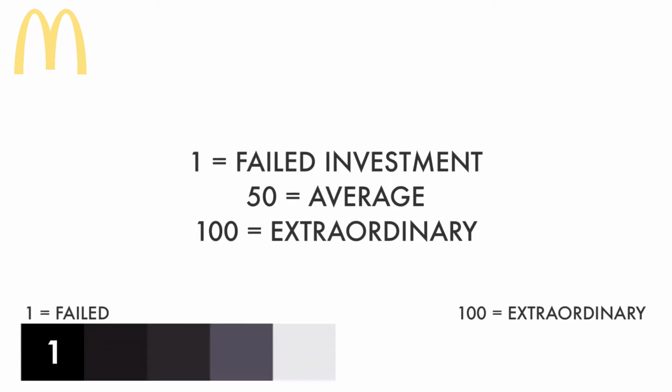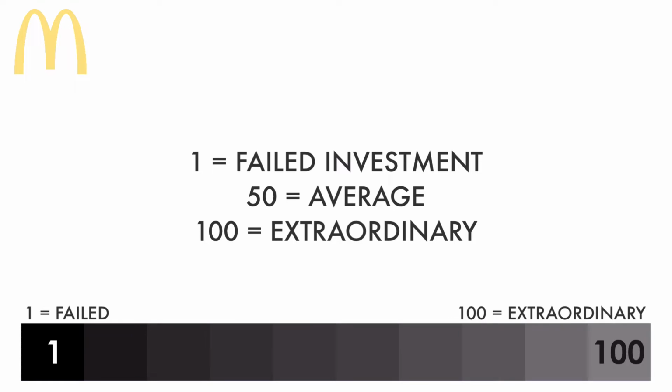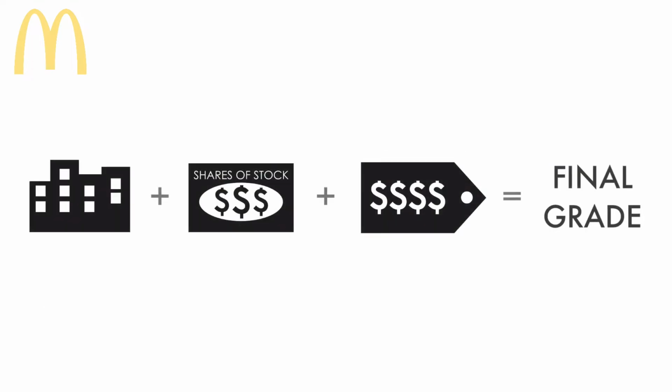Each factor and each metric are then given a grade from 1 to 100, with 1 being the absolute worst, 50 being average, and 100 being the extraordinary. When everything is put together, a final grade will be given, also from 1 to 100.